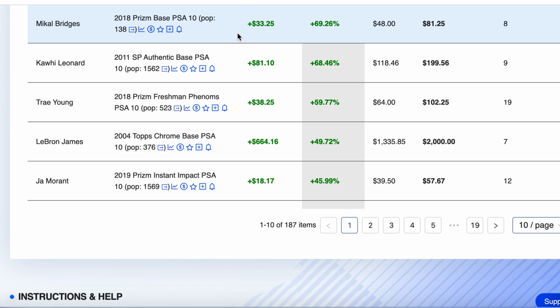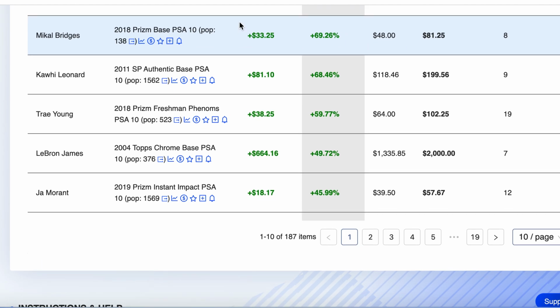Mikal Bridges, he's on the Suns. They're doing pretty well. They'll probably advance. Good chance. They're in the second round. Good chance they advance to the conference finals. Here's a base. Pop count super low. He's a pretty productive player. God, that's cheap. Maybe I'll just get him. He's got a lot of upside.